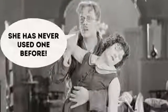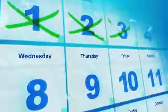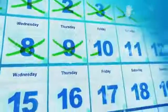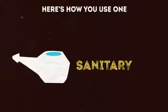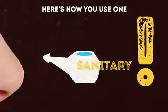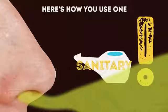If you've never used one before, it can be a little intimidating. But once you get the hang of it, it's a really easy thing to do every day at home. Here's how you use one. First and foremost, make sure the pot is clean and sanitary. This is super important since you don't want to be sending a bunch of bacteria right into your nasal cavity.